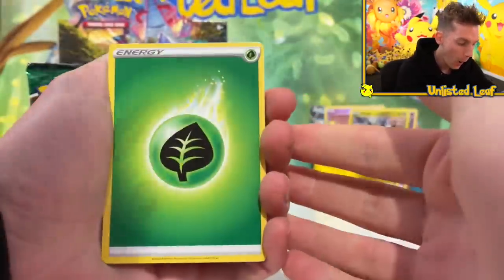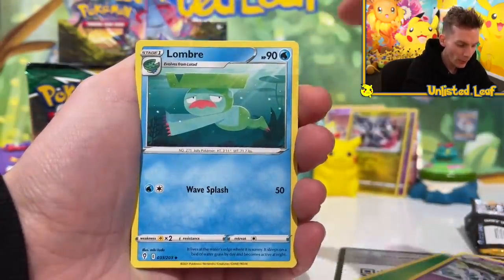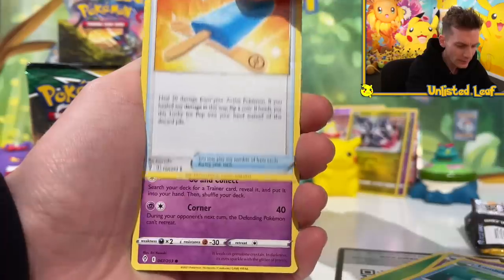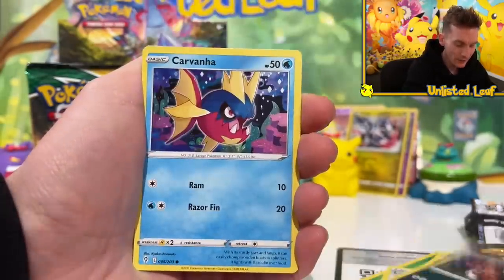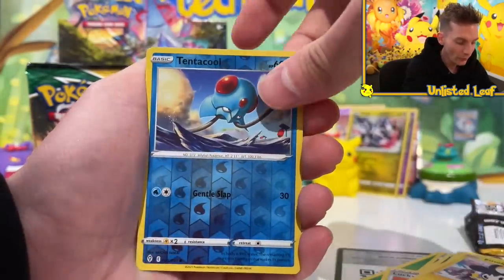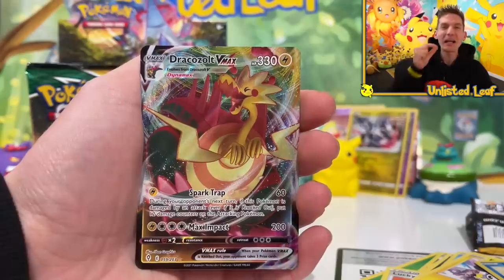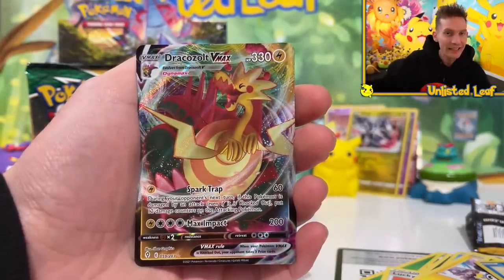So, okay, unlisted leaf energy. This is a good sign. Swoobat, got the Lumineon. Going for a swim. Sableye, Burgemite. You ready, guys? I'm too excited. There's definitely something at the back. You ready? Tentacool reverse. And there we go. It's Dracozolt VMAX. I thought it was an evolution for a second, but I'm going to take another VMAX hit.